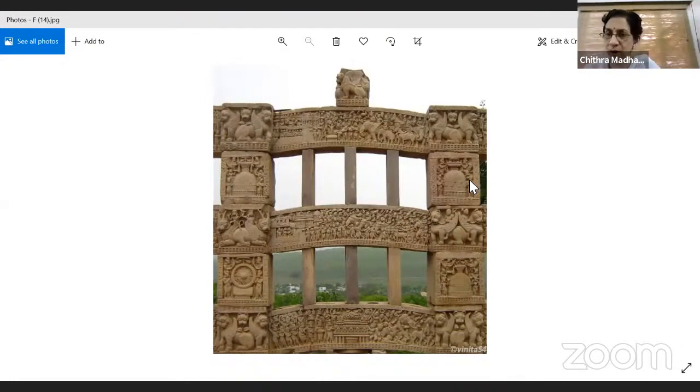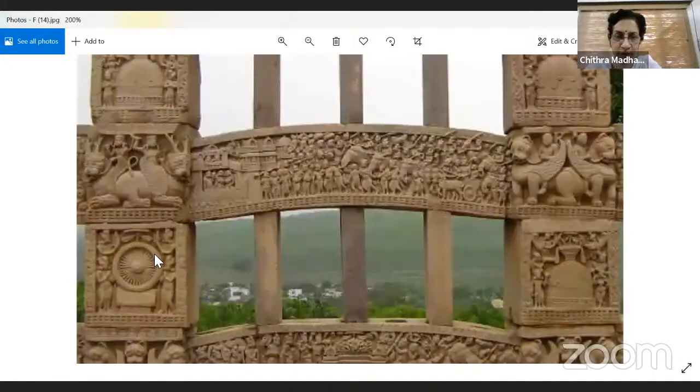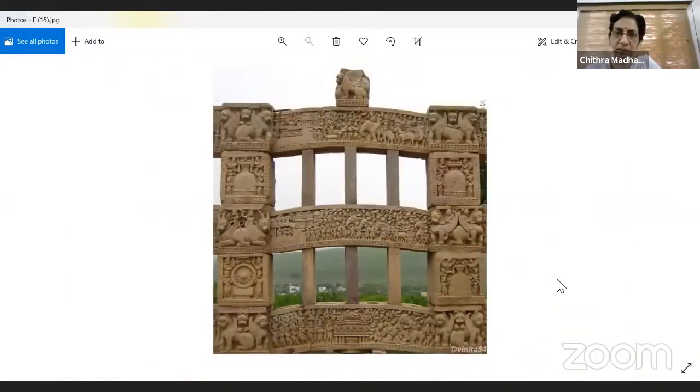You would have seen carving on ivory in museums, etc. So that kind of intricacy and that attention to detail was brought into the sculptures of this torana. And here is a stupa, here is a stupa, here is a stupa. Here is the Buddha Dharma Chakra, not the Ashoka Chakra. This is the Buddha Dharma Chakra being worshipped. Many, many stories from the Jatakas, etc., etc.